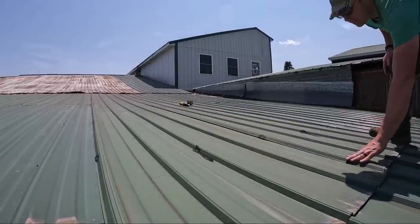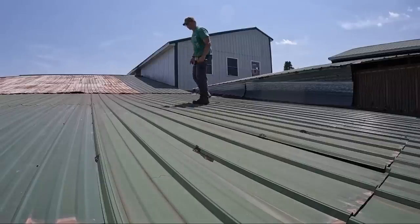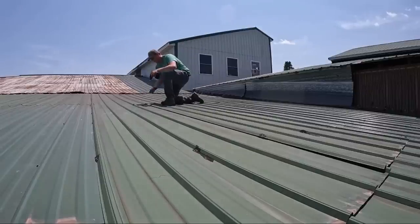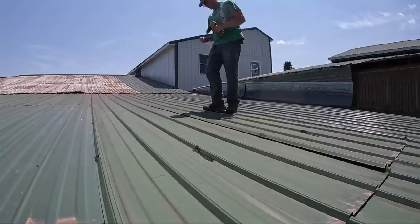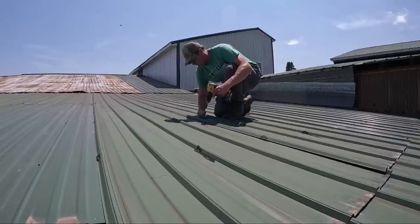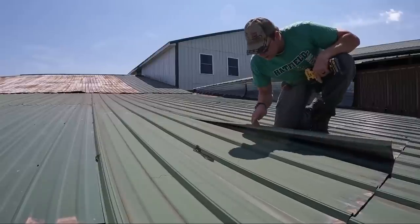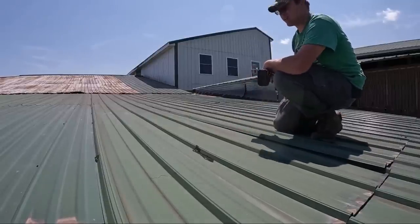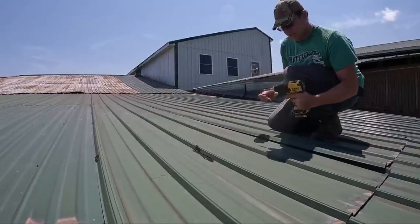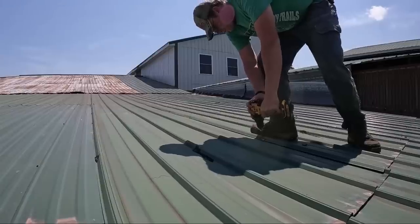There we go. Boom. Back down. And we just gotta refasten her tight. What do you guys think, 12 or 13? I'm gonna go 12. Holy cow. This sheet metal is hot. I don't know what happened to the screws that were here, but they're gone. Right here. There's some. Ooh, that's burning my leg. Did you guys know that when it's 95 degrees outside, the roof is hot? Just thought you should know that.